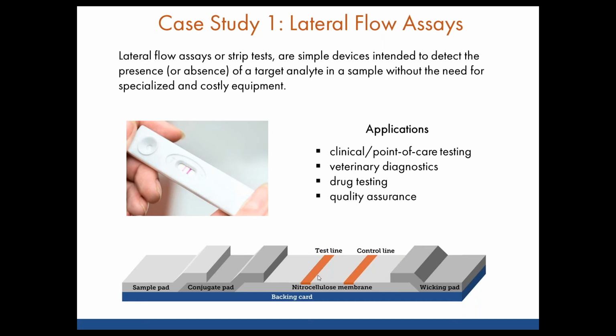And on this test line here, there's another antibody that's striped onto that test line. When the analyte is present and captured by the particle, this antibody will recognize another piece of that analyte, and those particles will then bind to that test line. And when they bind to the test line, you'll start to see a color form due to the color of the nanoparticles themselves.